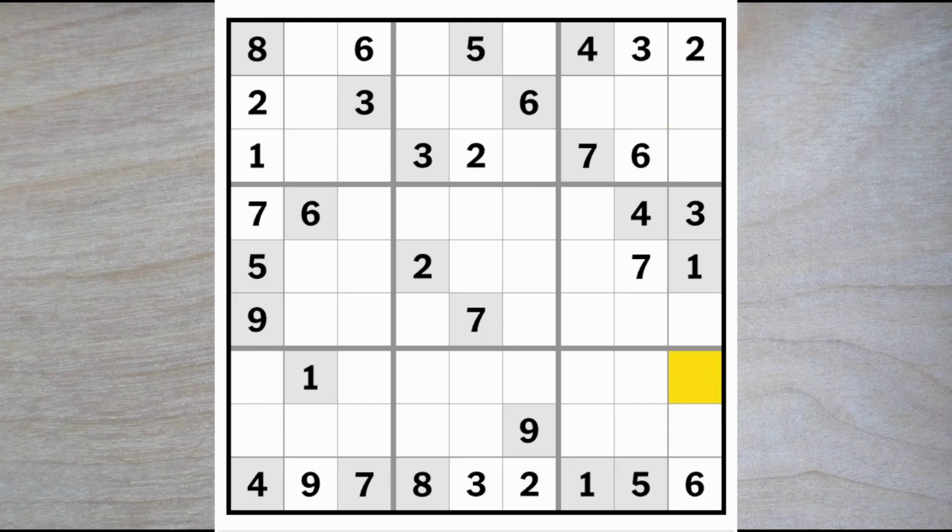4, 7, 8, 5, and 9 here. We'll have to do a little more thinking, I think. And one thing that comes to mind is this 1 that goes here, of course, because we have 1 blocking up and blocking up. So now 5, 8, 9 here. And across here, 4, 9, 8, and a 5. The 9, of course, blocks up. So here's a 9. This is now a 4, 5, 7.